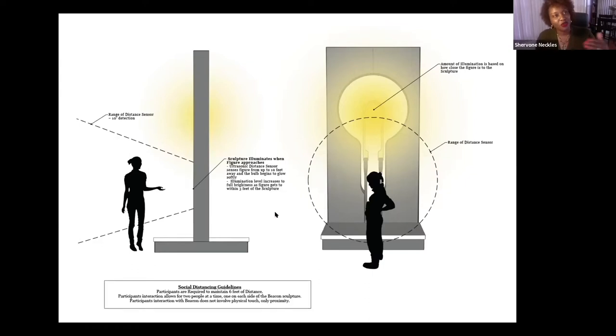And it's kind of doing it at the pace of like a heart rate or our breathing patterns. And so when the viewer actually steps away from Beacon or outside of the proximity sensors, that's when the filament will slowly fade out and then completely turn off. Now for me, this interactive feature is really meant to illuminate and remind us all who improved Edison's light bulb.